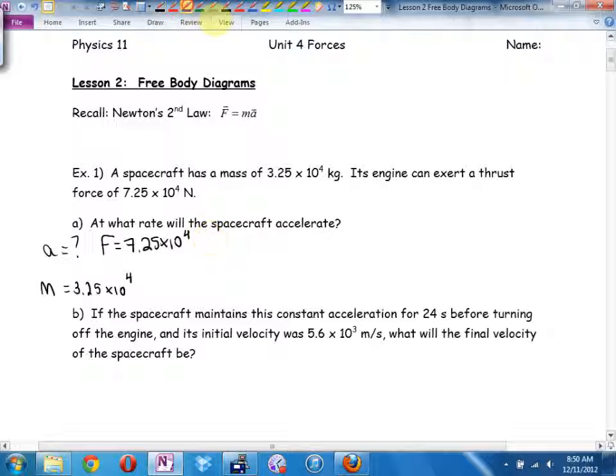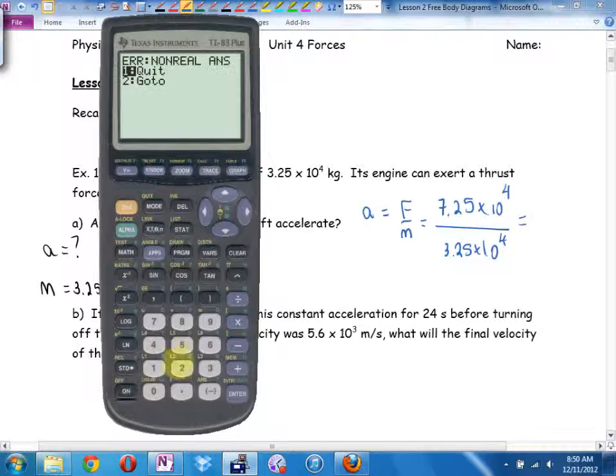Since they want me to find A, let's get the A by itself. A equals what? F over M, sure. It's going to be 7.25 times 10 to the fourth divided by 3.25 times 10 to the fourth. This is good practice for your scientific notation on your calculator. Bracket 7.25, scientific notation button to the fourth, divided by 3.25, scientific notation button to the fourth. And I get an acceleration of 2.23 meters per second squared.